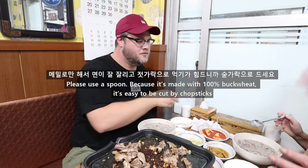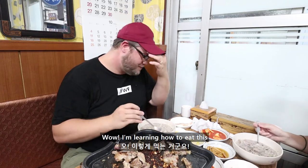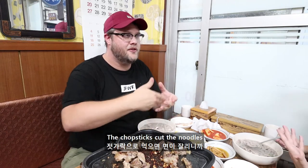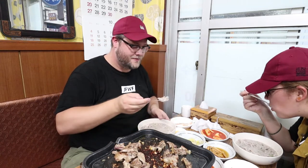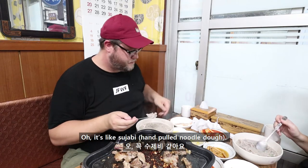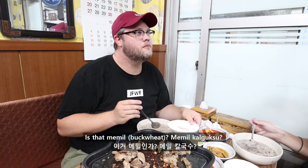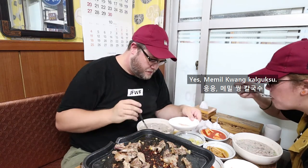Because it's only buckwheat, it gets cut apart. Ah, right, chopsticks don't work well. Wow, I'm learning how to eat. Because the chopsticks cut the noodles. You have to use a spoon. It's like sujebi, and then you get the broth in with it too. Much better. I can taste the buckwheat. Buckwheat guang kalguksu. Wow, buckwheat guang. You have to eat it with a spoon.